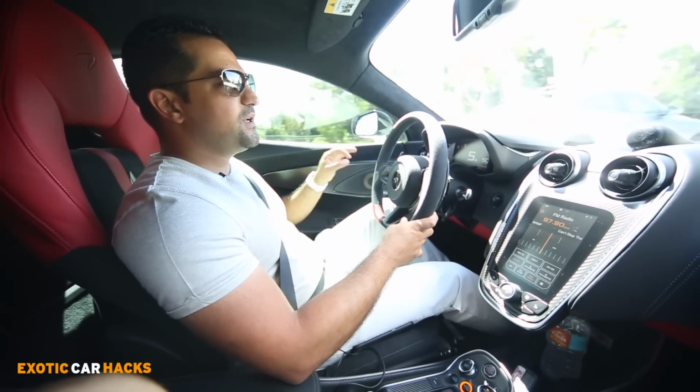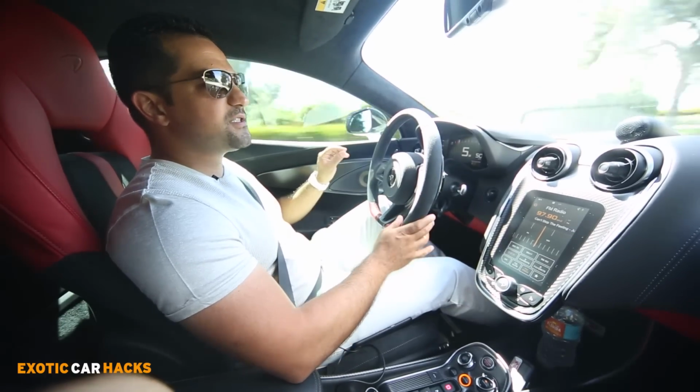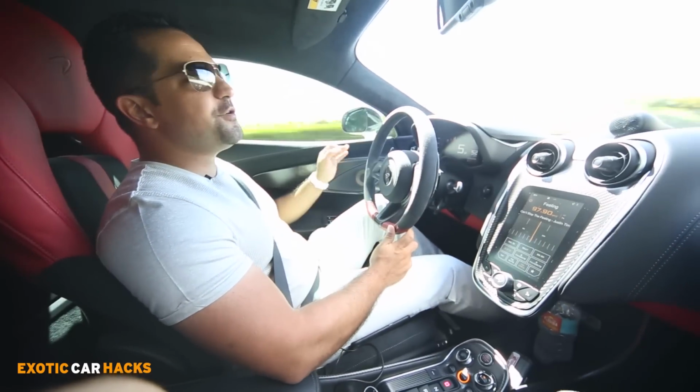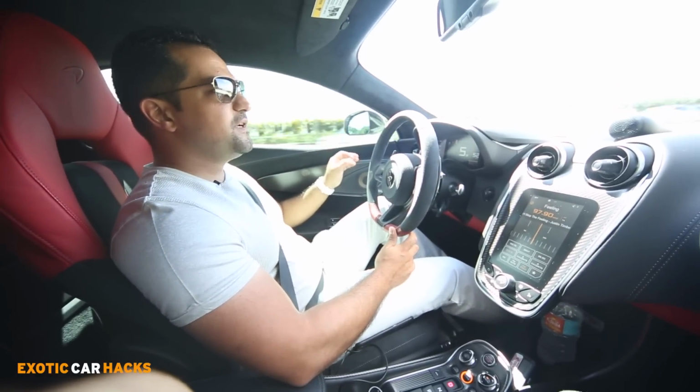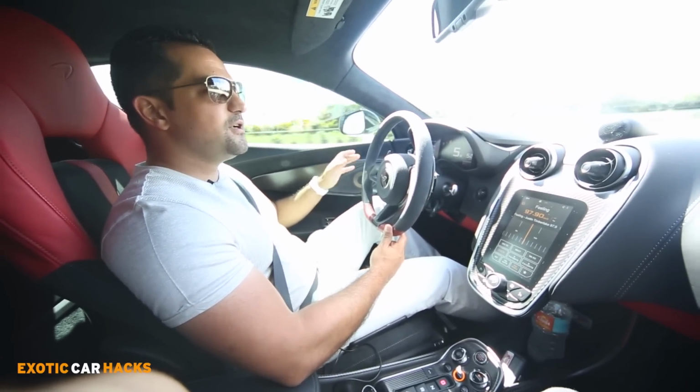In this possible case, buying a brand new car, 570S, small loss, worth it or not, you make the choice. Tell me what you think. Would you pay $1,000 a month to drive a 570S completely customized like this one, or would you not?